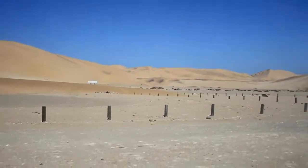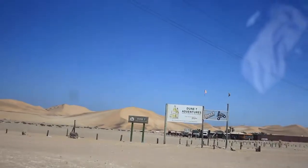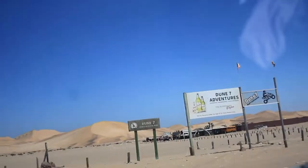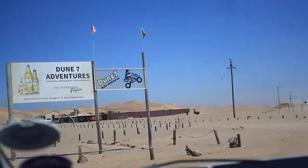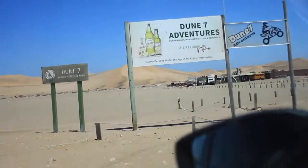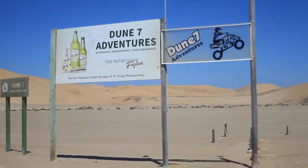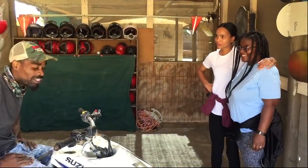From here there's so many ways you can go about. Just as you can see, a lot of people just going up the sand dunes. It's a bit of work. But we chose to have a bit more fun with the sand, and we chose Dune 7 Adventures. Dune 7 Adventures has quad bikes. Like, if you want anything that takes you into the dunes in style, Dune 7.